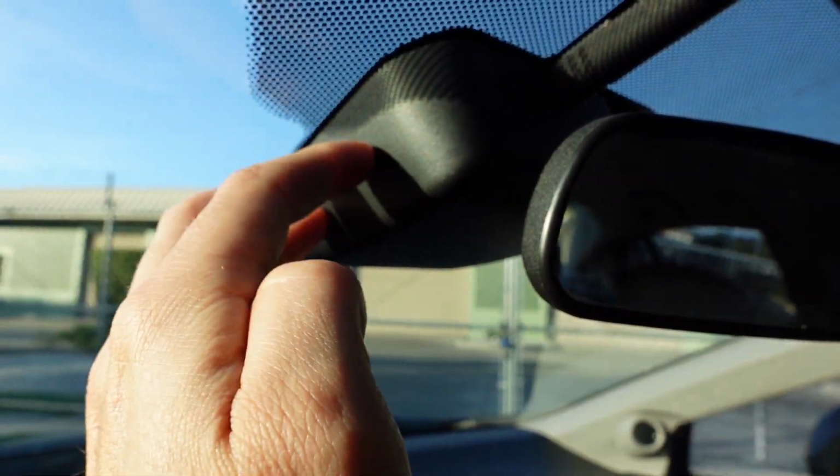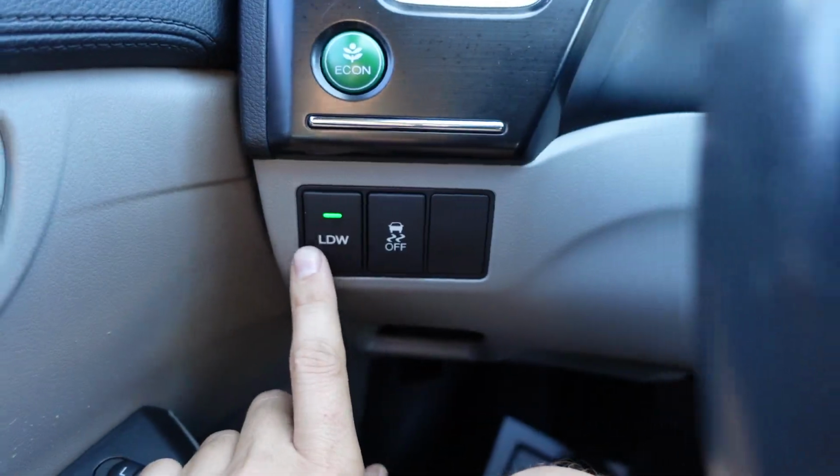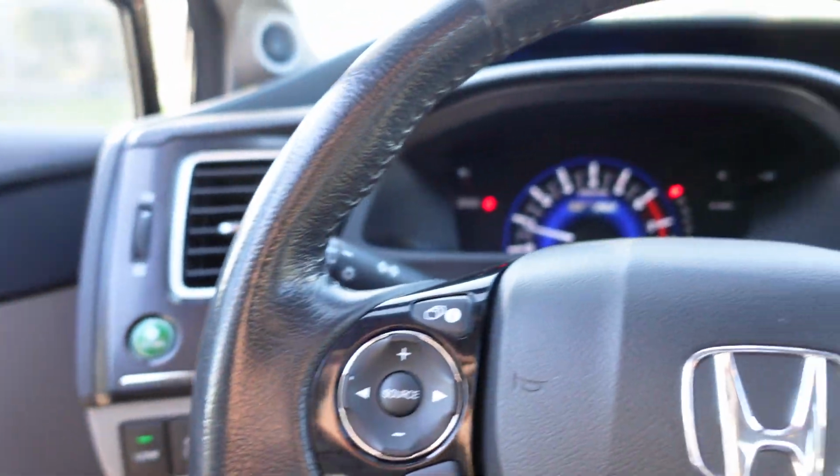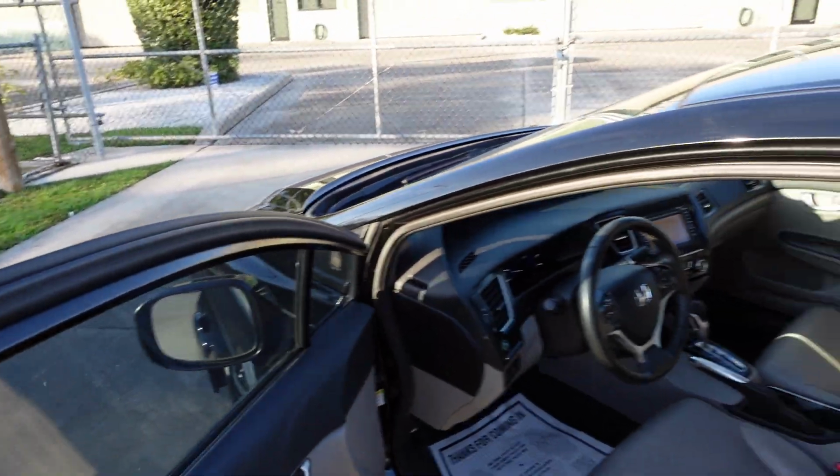But there is the crash warning sensors up there. And then you get the lane departure here. So all that's good. Everything's properly working. Don't be afraid of this car. You're gonna get excellent fuel economy. You get a great looking car.